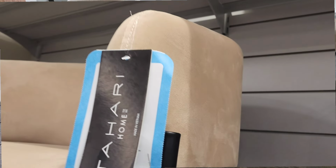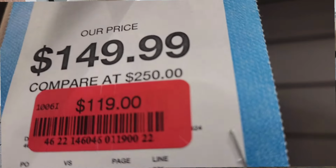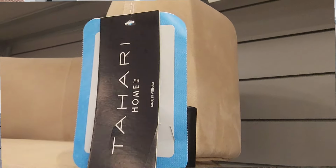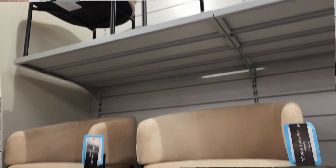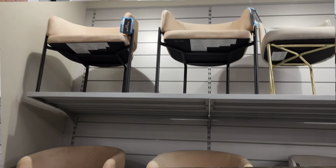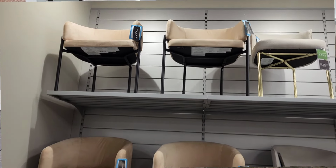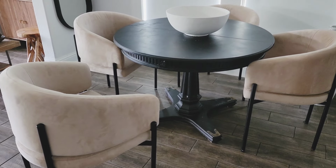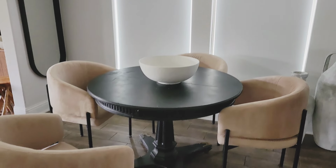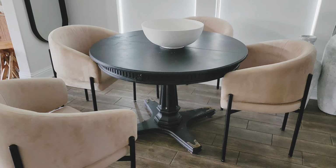I'm going to be honest, I wasn't too sure about them because of the color, but my mom told me, if you take these chairs back, you were going to be sorry. So they really look nice. So I'm going to hang on to them and see what happens. I'm hoping that I can find a suitable dining room table and I can make this area look as I want it to, although it doesn't look that bad right now.